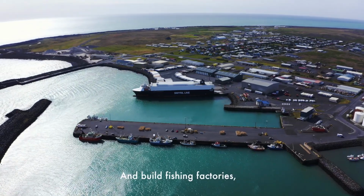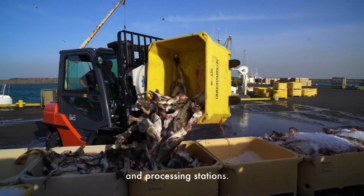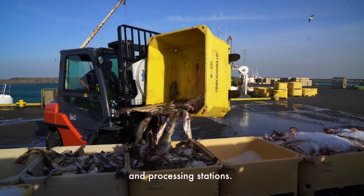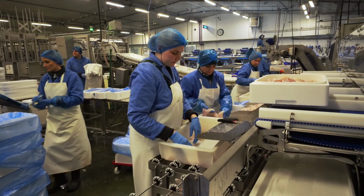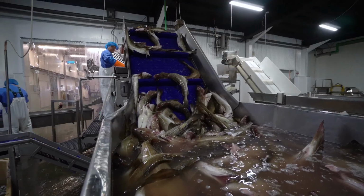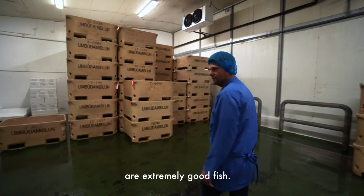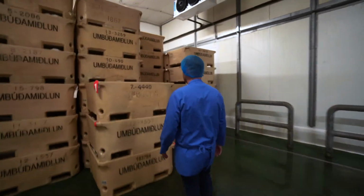and build fishing factories and processing stations. The town gradually increased in size because just outside the coast here are extremely good fish.